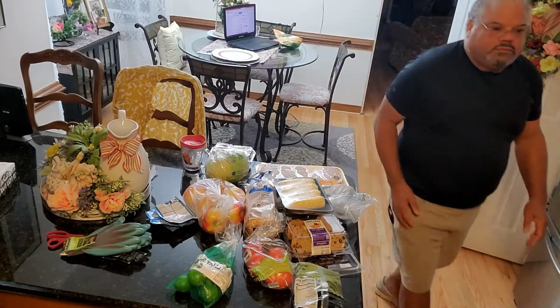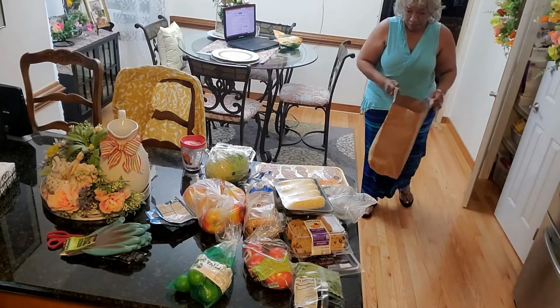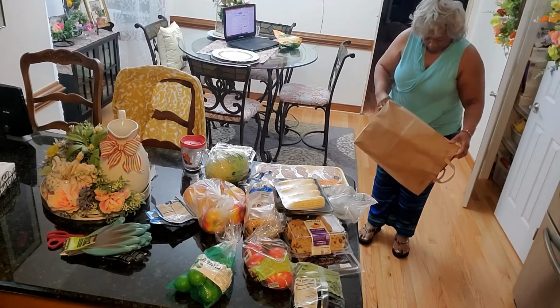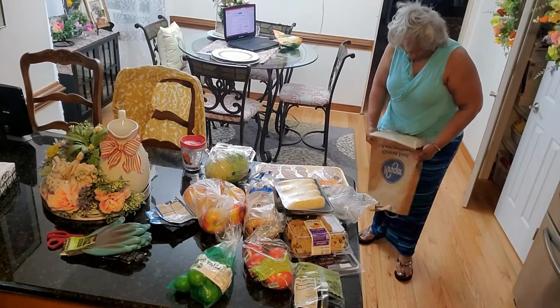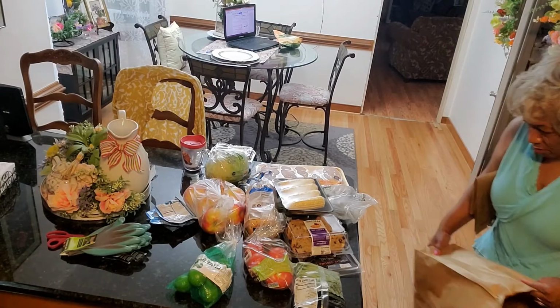So we're working together, and while I'm using my Kroger bags, we actually went to ALDI's. So let's get things kind of straightened up and things folded up. I'm going to save those bags so I can use them the next time I make a trip to the grocery.